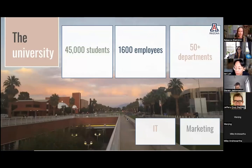So the University of Arizona, we've got about 45,000 students, 1,600 employees, and 50 or so departments. So pretty big. We're a research one institution. It's one of the places that hires the most people in Tucson. So it's very central and important to our community.